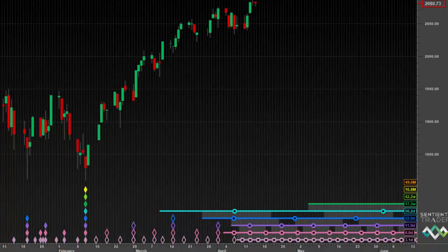But let's take a look at this move and see if we can first of all work out where we are in this move. Although it's a fairly straight line, I believe we can fairly clearly work out where we are in the move, and then we can start thinking about what this strong move means in terms of what's going to happen next. So I'm going to display the FLD.